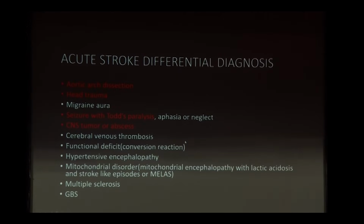So what are the stroke differential diagnoses? We have the stroke mimics as well as the stroke chameleons. Stroke mimics means you think it is a stroke, but it is generally not a stroke. Stroke chameleons means you think it is not a stroke, but it is actually a stroke. Okay. So these are the differential diagnoses. The most deadly one is aortic arch dissection, which should never be missed in the ED.